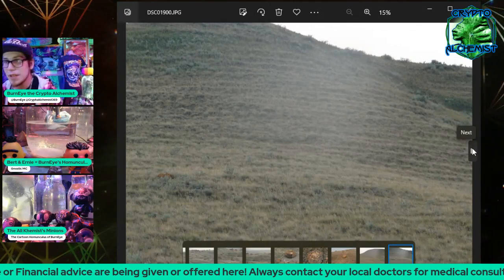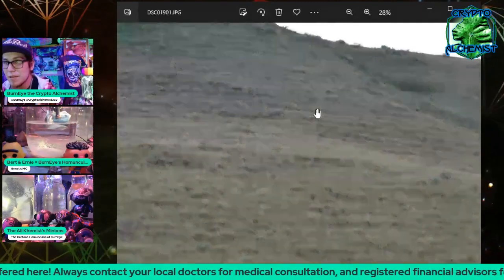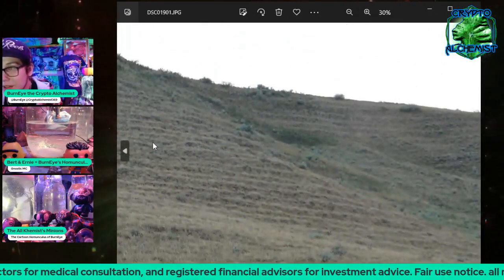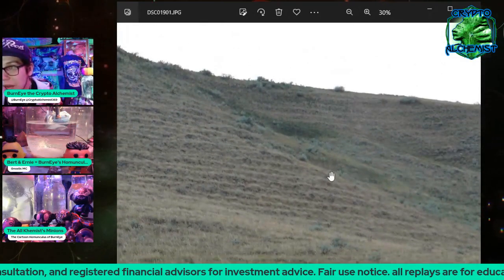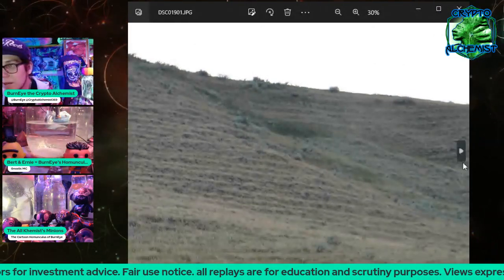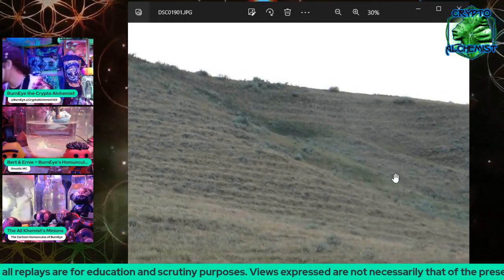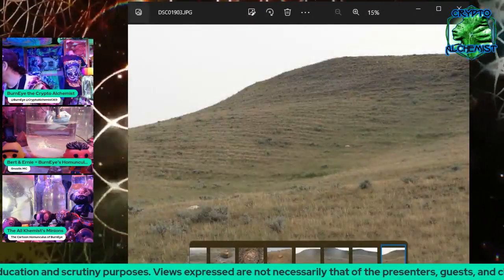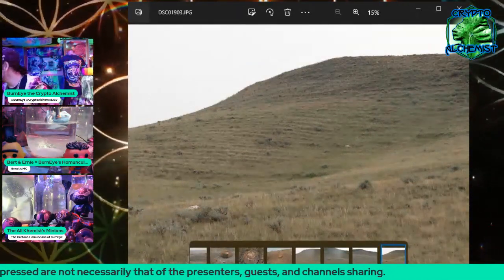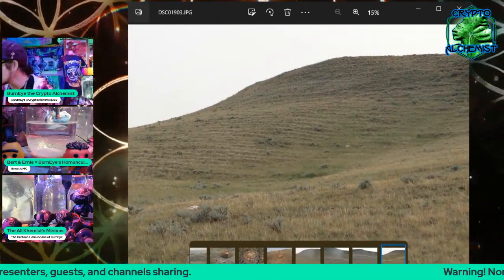But as we continue, you can see every single surface, every single incline and angle of these massive hill features have these parallel lines, these parallel terraces. How high are the ridges? I would say at least a couple hundred feet, if not, well, yeah, probably at least a couple hundred.